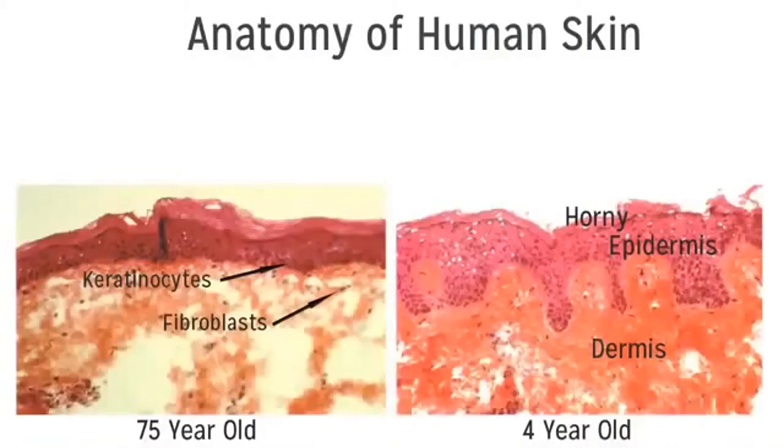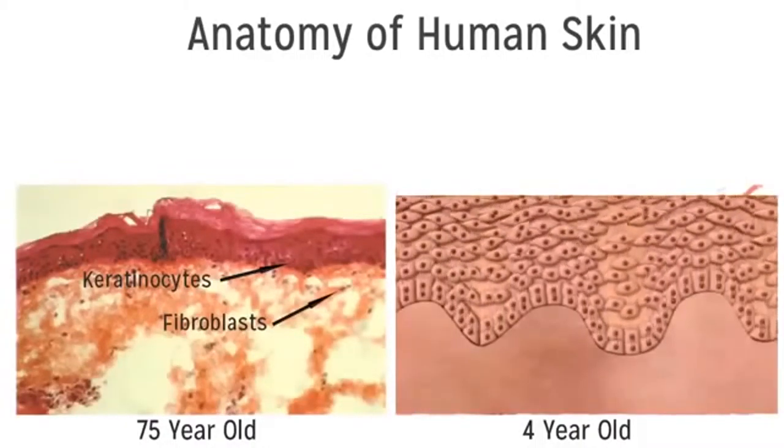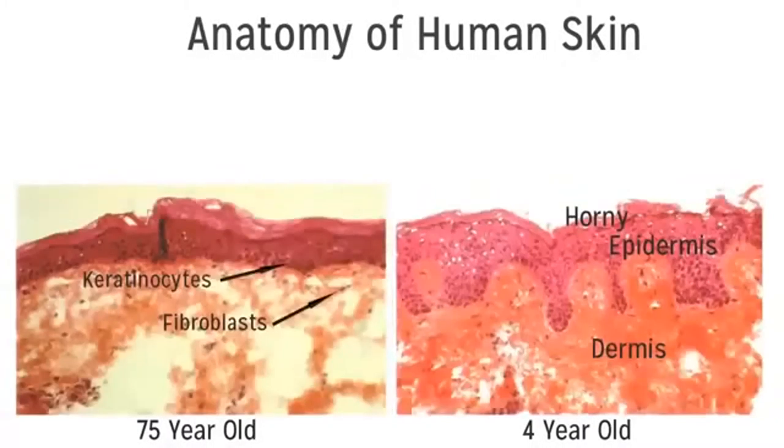just stay. In the epidermis, the keratinocytes actually control stem cell renewal and the skin cell turnover rate. When we're young, they turn over skin cells very rapidly and thicken the epidermis. Then, as we age, the process slows down and the epidermis thins down as well. And that's the natural aging process of the skin. And now you understand why old people look old and young people look young.